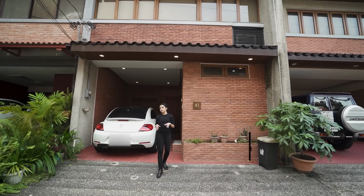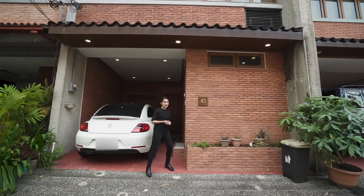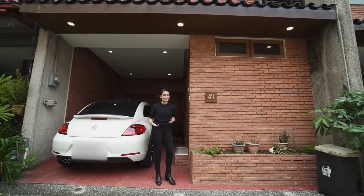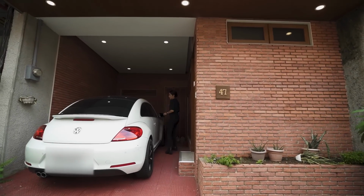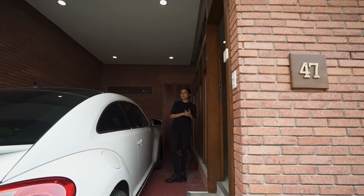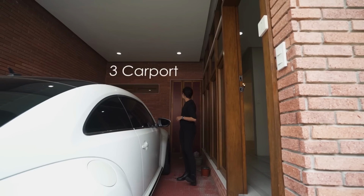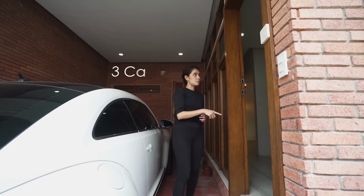This is one of the more rare properties that we have on our listing, and I love the fact that it is genuinely mid-century in design, and I can't wait to show you guys around. So this one has a single vehicle carport that's covered, but you can park another one where I was just standing. So that's a total of two parking slots. You have storage here in the carport area, and then this is your main entrance.